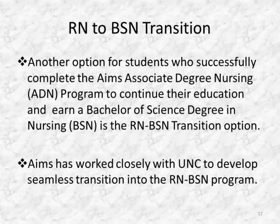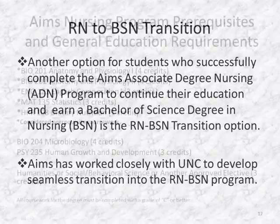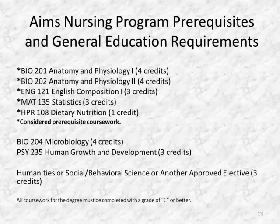Another option for students who successfully complete the Ames Associate Degree Nursing program to continue their education and earn a Bachelor of Science degree in nursing is the RN to BSN transition option. Ames and UNC have worked closely to develop seamless transition into the RN to BSN program. This slide identifies all prerequisite and general education courses required for the AAS with a nursing major degree.